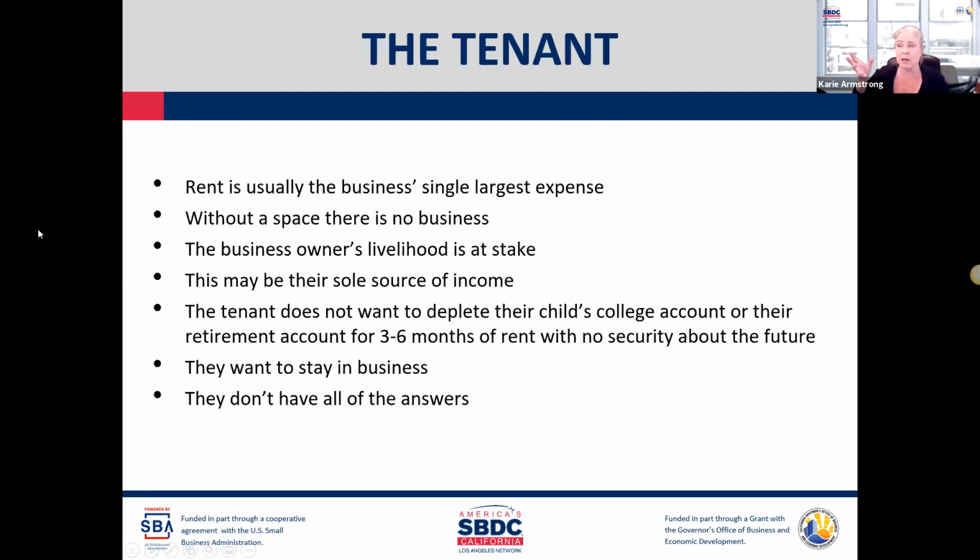Now, as the tenant, right, your rent is one of your largest expenses, especially some of you in showrooms. In a regular retail store, you might have a big labor expense, right? But in this case, maybe rent is one of your biggest expenses, especially if you have your showroom and you have a warehouse as well. Without your space, you don't have a business. It's not like you're going to drag everything into your spare bedroom and run it from there.